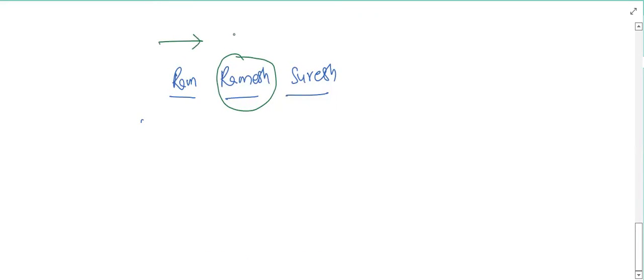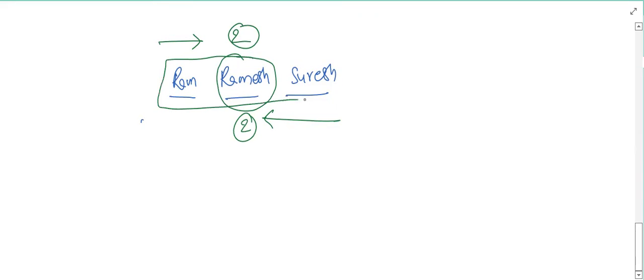From the left side, it's exactly second. What is the position of Ramesh from the right side? Second. Add these 2 numbers. We are getting 4. But how many persons are there? 3. Why are we getting 4 then? Sir, I don't know. There are only 3 persons, but we are getting 4. Why?